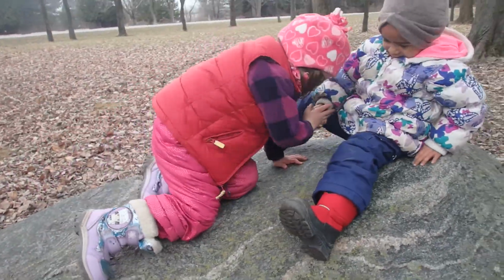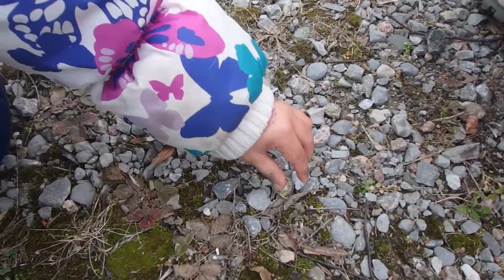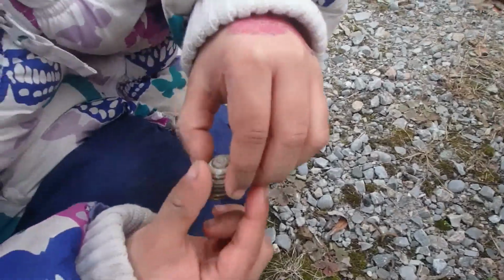Good teamwork, girls. Show me, what is it? What'd you find? A shell. Well, pick it up and show me. It's really cool. A snail shell. It's mine. John always has one. That's cool. Look at that.